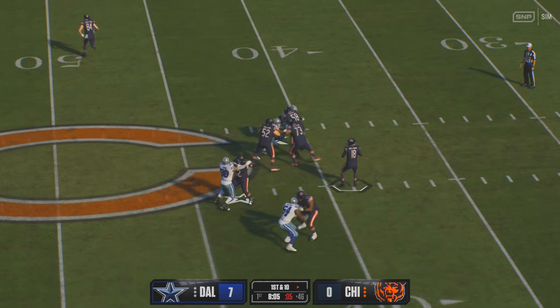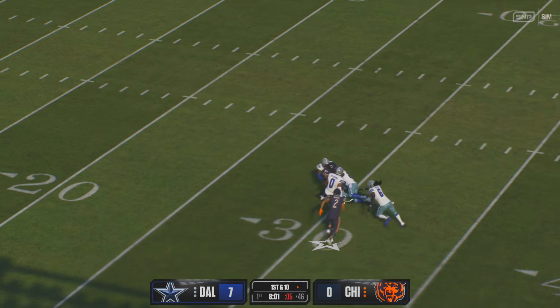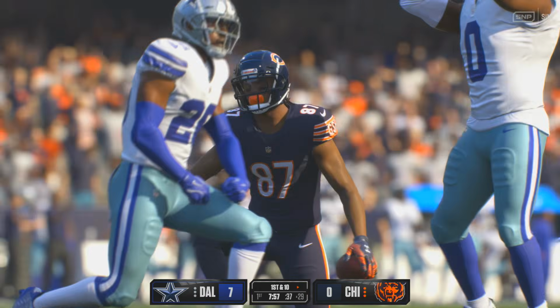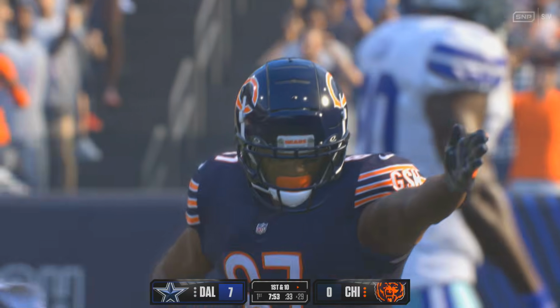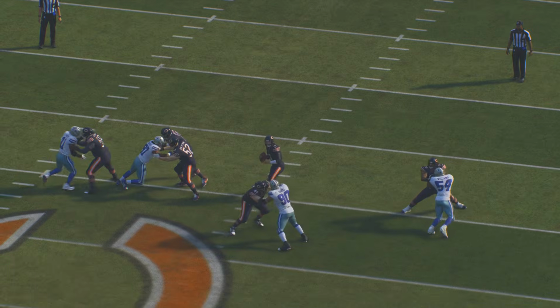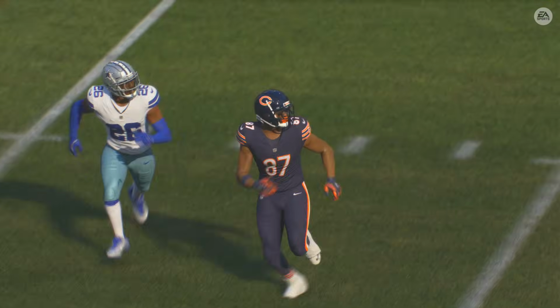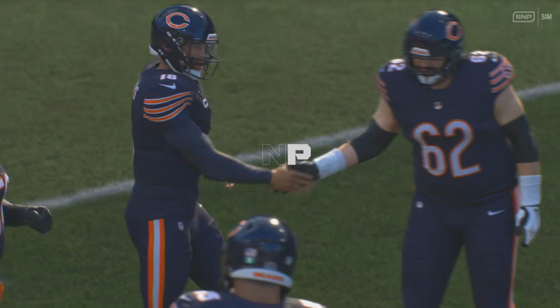Throwing is Williams. That's complete. Luther Burden. And he'll go down, but not before getting this inside the 30. Call that a very strong gain of 24. That's good for another Chicago Bears 1st and 10 at the 29-yard line.